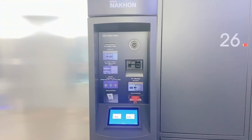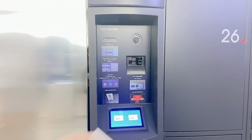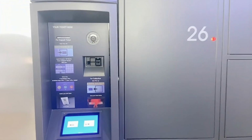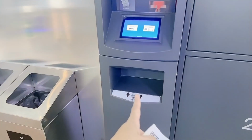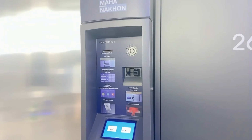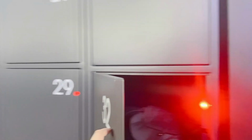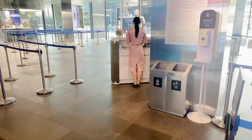So guys, I'm actually wearing a body bag and it's a bit of a medium size. So what I did is I just entered my international phone number and then it gave me a QR code, which you would need to keep for you to pick up your bag. You need to scan it way down here at the bottom, so your locker would open up. Now we already have locker 32 and my bag's already there. So you go and just close that out, get everything that you need, and we're going.